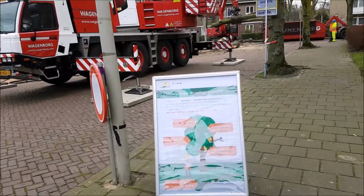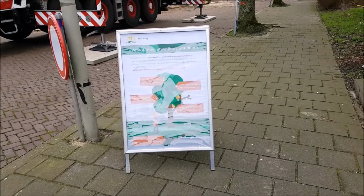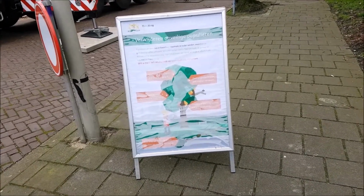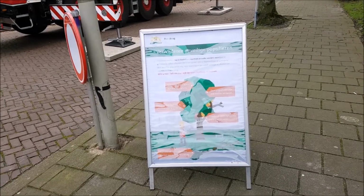So in addition to the traffic regulators at the work sites, we've also got these info boards. They just explain to the members of the public who are walking past why these trees are going.